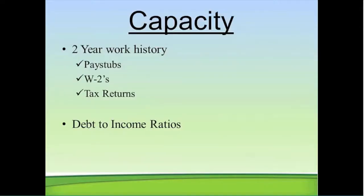Next, we'll talk about capacity. Capacity, as I said before, was job stability, your work history, income verification, and debt-to-income ratios. These are all things that are reviewed when we look at the capacity aspect of the loan process.